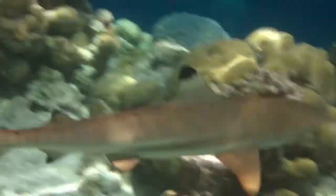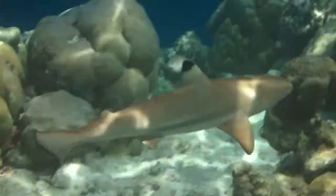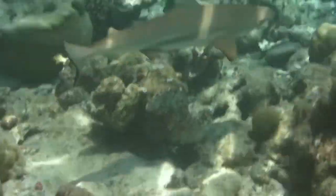This is a 3 to 4 foot long black tip reef shark. He just kind of sailed right by me. Didn't look like he noticed me at all. That's typical of the way the sharks behave.